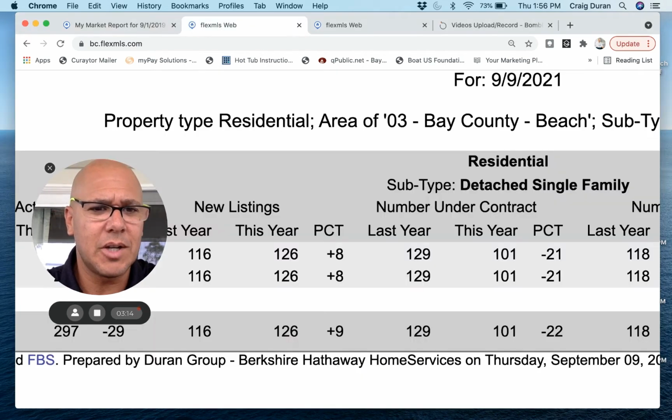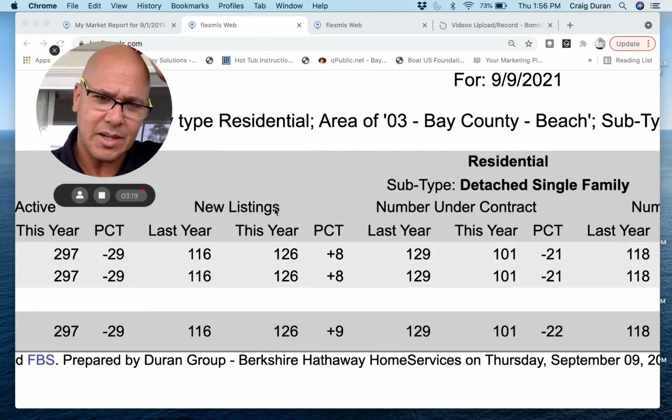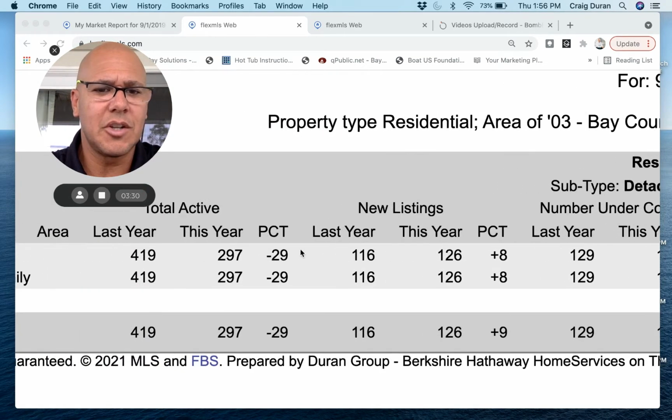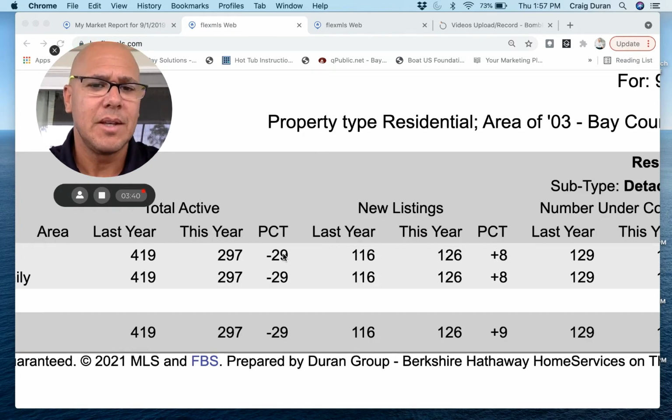Let's look at a couple other important statistics to highlight this slowdown. And again, when I say slowdown, I don't want you to think of a crash or anything like that. I just want to look at numbers and see what's happening with them. For the last 30 days, we have 29% fewer homes available for sale in Panama City Beach than we did last year. That still means buyers don't have a ton of choice when compared with last year.